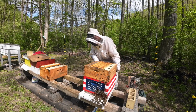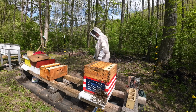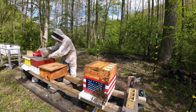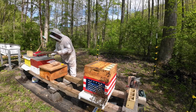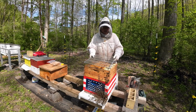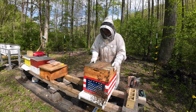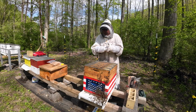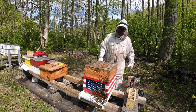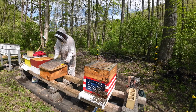I went through there again. I did not see her. I did see some eggs, seen larvae. So she's definitely in there somewhere, but now where, I couldn't tell you. But we will look again at another time. We've got some nectar coming. They got plenty of food there. I put the feeder back in. There's nothing in the feeder. It's empty. So I'm gonna go ahead and give them a couple supers and just let them go. We'll see what they can do, and we'll go from there.